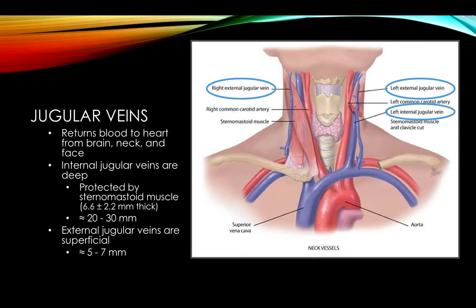The jugular veins are returning blood to the heart from the brain, neck, and face. We have a left and a right internal jugular vein located here, and a left and a right external jugular vein.